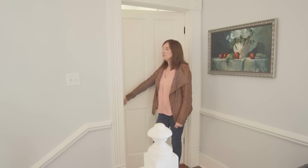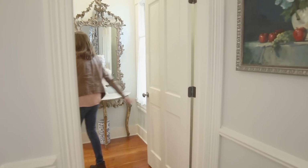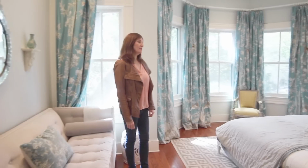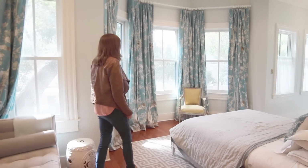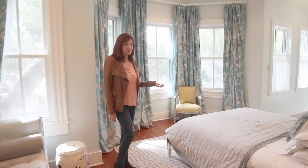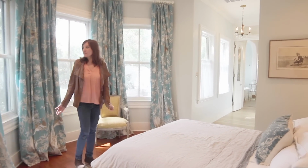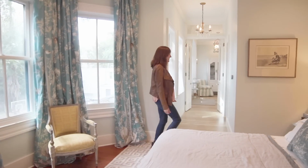All right, now we're headed into my favorite room in the house, our primary suite. All right, so here we are. This was added in 2003 and is a lovely space. They did a really nice job, again, with the bay window, which is so pretty. And in 2020, we began another addition to add on a primary closet and primary bathroom that was a little bit bigger. So this is obviously a favorite room. We love to come up here and hide from our kids.